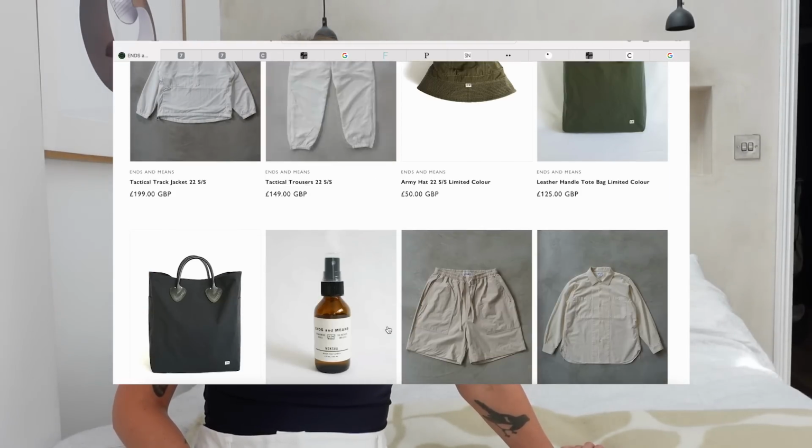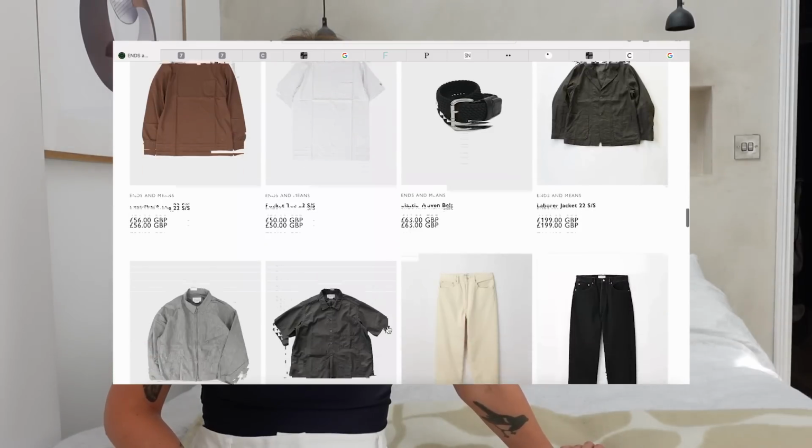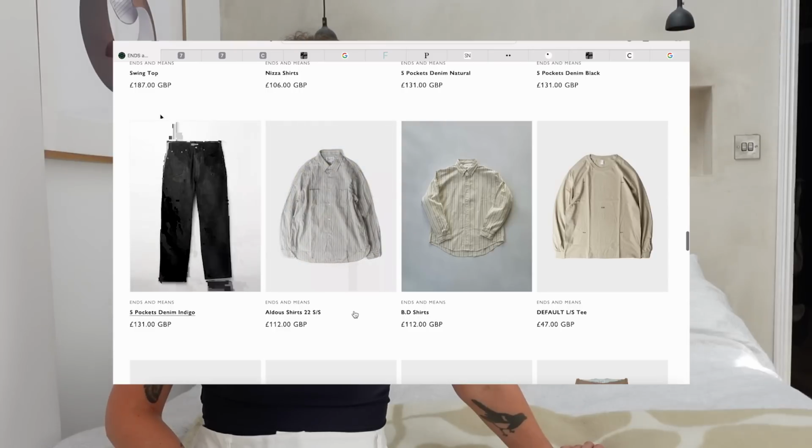So when I'm putting together my camping fits. So that's that window done. We're 2 down, 2 more to go. I'm going to try fly through this.